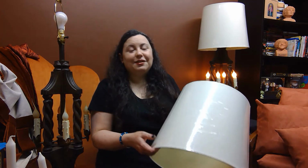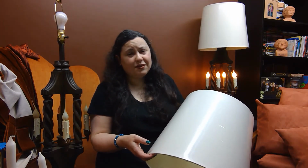I do have a couple nice black shades upstairs on some lamps, and they're really just for some mood lighting, because you really don't get any light with them. So as much as it is like, ooh, let's choose the lampshade because it's a cool shape or it's the cool spooky color, sometimes you also have to think of the lampshade for practicality reasons.